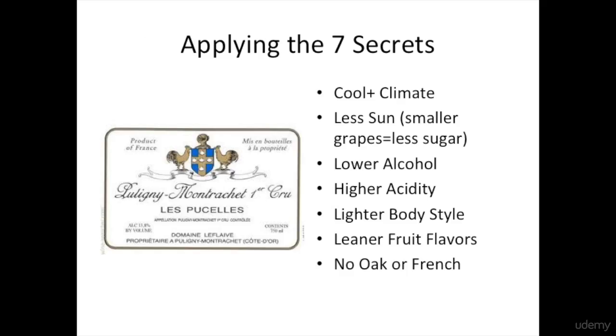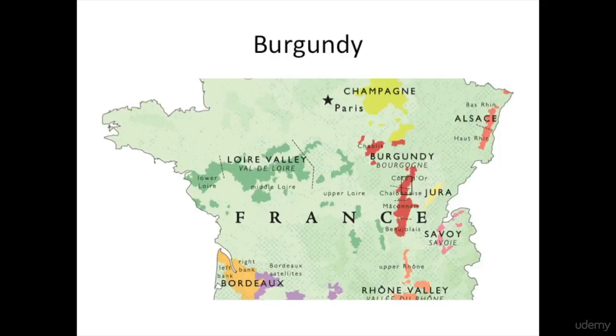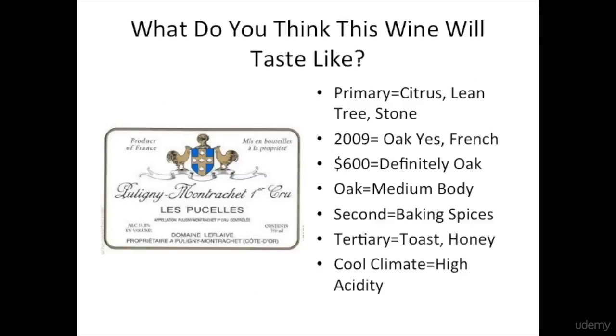So let's apply the same secrets as we did earlier. We know this wine comes from a cool climate, Burgundy, but it's not as far up north as Chablis. It's in our Manhattan section, so it's warming up a bit. So what do we think this wine's going to taste like?